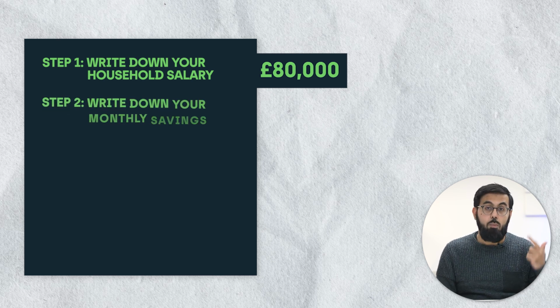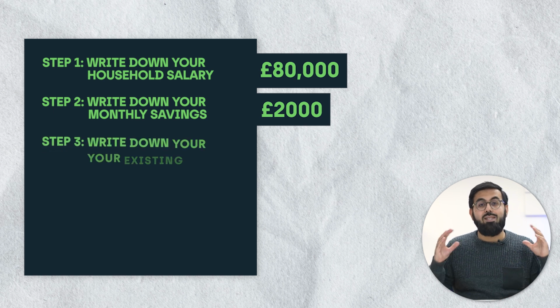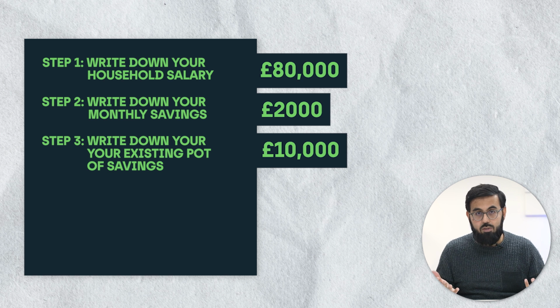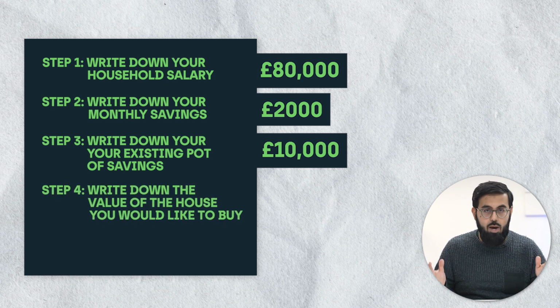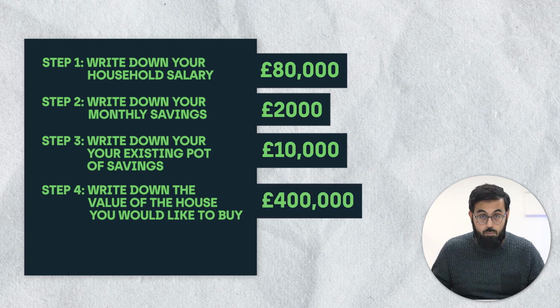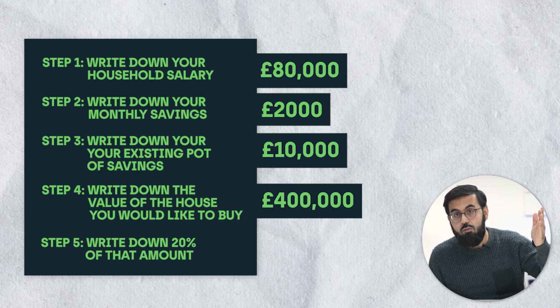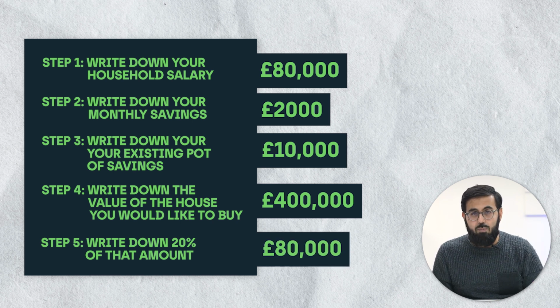Second, write down your monthly savings, £2,000. Thirdly, write down your existing pot of savings. For us, that was £10,000. Next, write down the value of the house you would like to buy. For us, it was around £400,000. And then finally, 20% of that amount, that is the deposit. So for us, obviously, 400,000 divided by 5 is £80,000. That's roughly the deposit we would need to go for.